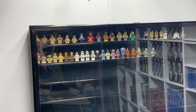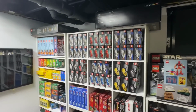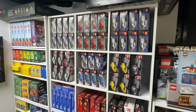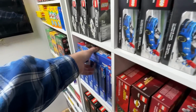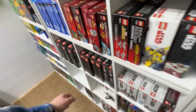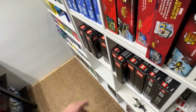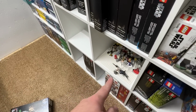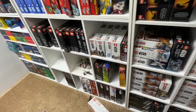Some decent little stuff. And then moving back, we have, of course, a bunch of Speed Champions cars all sealed. Some 8 wide, but mostly 6 wide. We have some of this set right there. And, yeah, just a bunch of other stuff. Some Las Vegas architecture, some Great Walls of China, some custom figs down there. And then just more sealed stuff, as you guys can tell.